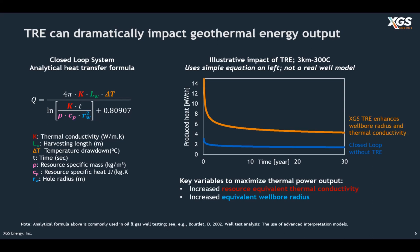We're just playing with the variables in this analytical solution here, and you can see by only changing two variables, increasing the equivalent thermal conductivity through TRE material and the wellbore radius, because you access the higher volume of the rock through our TRE material that reaches into the formation, we can improve the thermal performance by 100% compared to other closed loop without TRE in the subsurface.